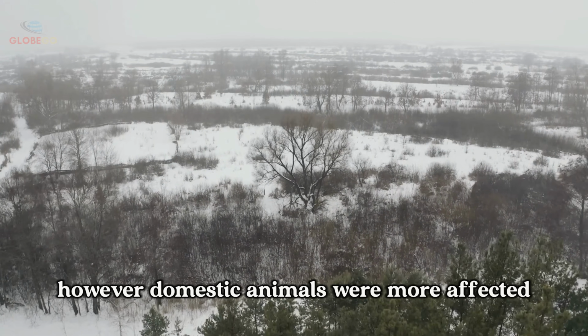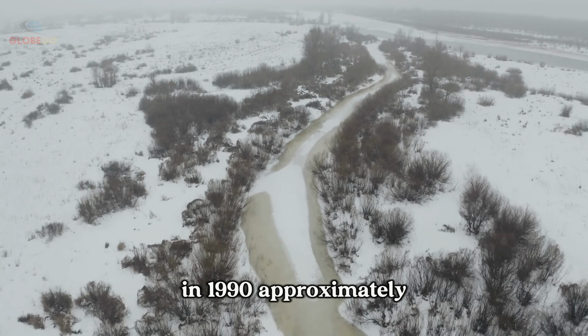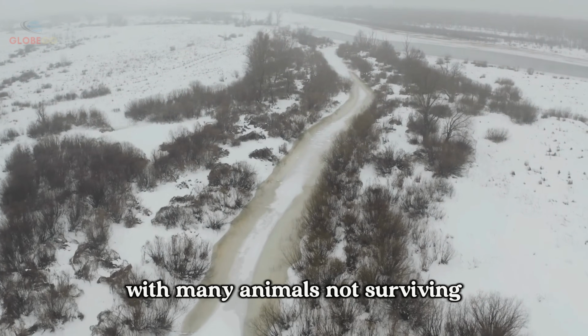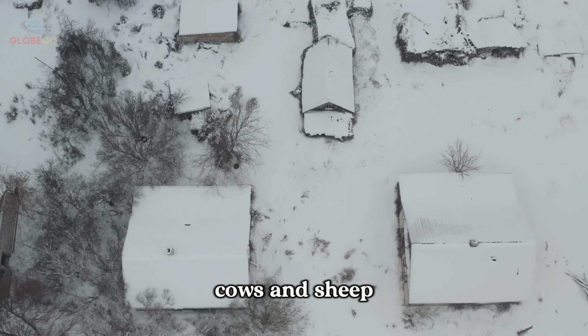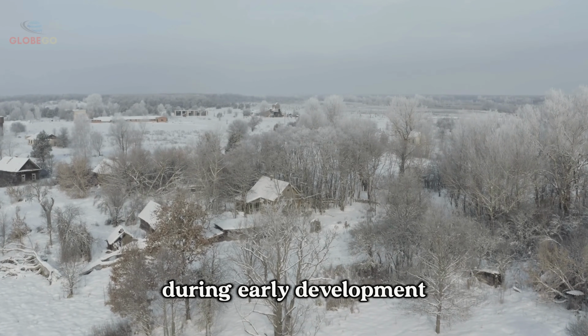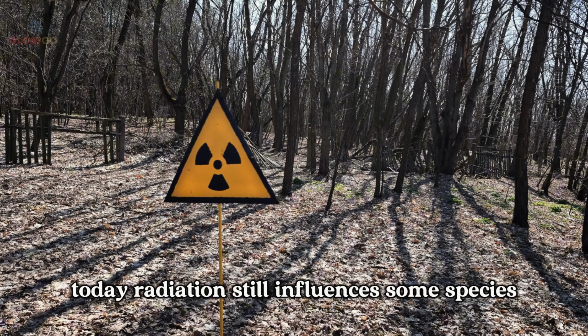However, domestic animals were more affected. In 1990, approximately 400 livestock births showed physical abnormalities, with many animals not surviving. These cases were primarily observed in pigs, cows, and sheep, and are thought to be linked to radiation exposure during early development. Today, radiation still influences some species.